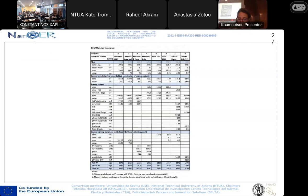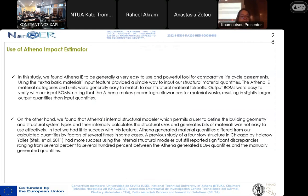And also, as for the Athena Impact Estimator, we found the Athena Impact Estimator to be generally very easy to use and a powerful tool for comparative life cycle assessments.